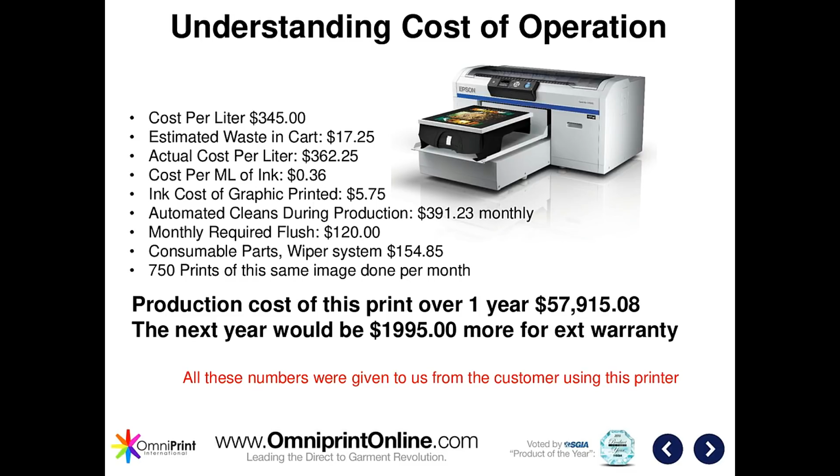What's the cost per liter of ink? Not what's the cost of the print, but per liter, how much does my ink cost? Now, at that time, there was a monthly flush required. They do have a newer system where you don't have to do the monthly flush, but they still will want you to flush the printer out at least a few times a year. And I know the Brother does have a different system where it flushes quite a bit of white ink during a daily process. But monthly was required to do a flush of the white ink lines, and that costs $120.